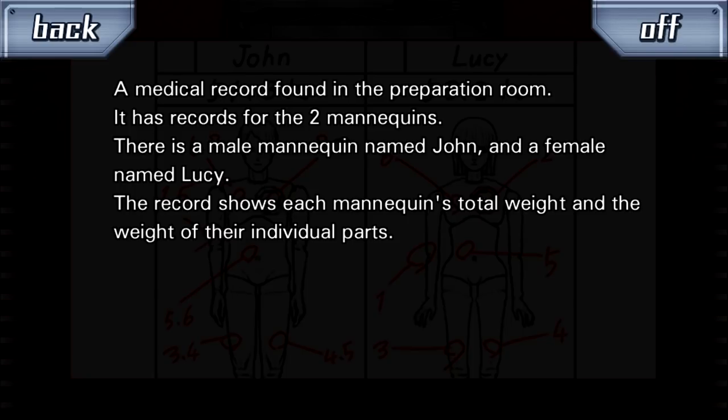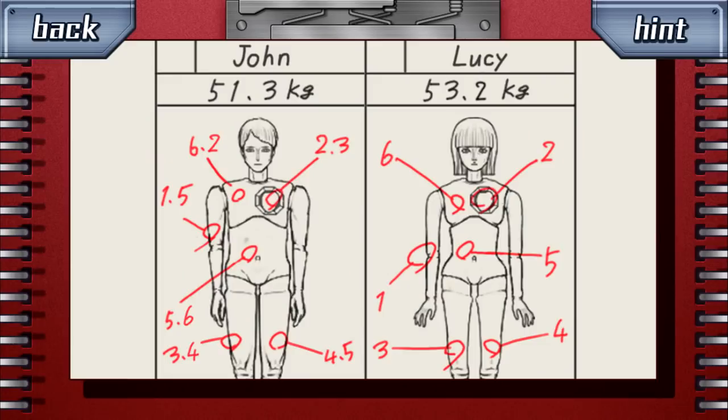We're probably going to need to make the weights of the two mannequins equal, and they're not going to have the entirety of their body there, right? So in total, John is 51.3 kilograms and Lucy is 53.2 kilograms. And it looks like... What's interesting though is... Oh, it just indicates certain organs. These are probably only the organs we're going to have to work with.